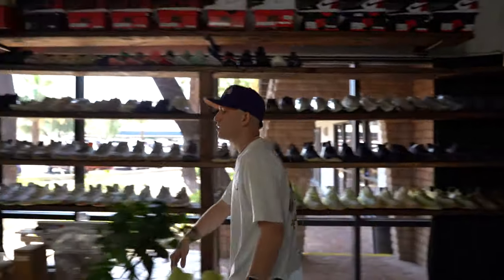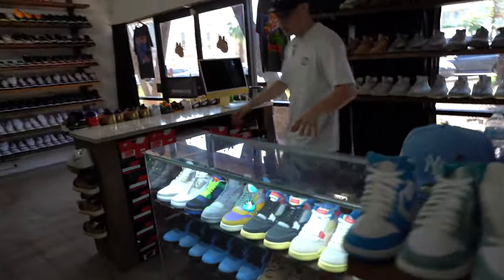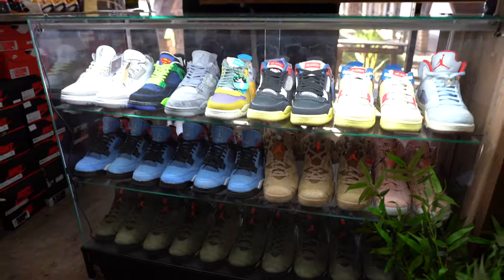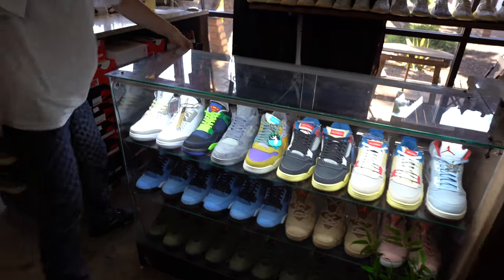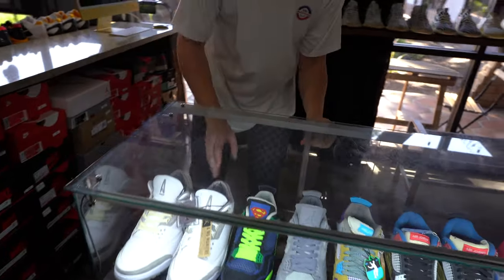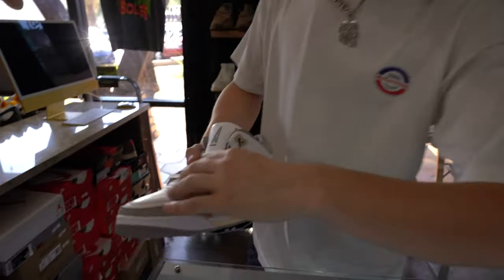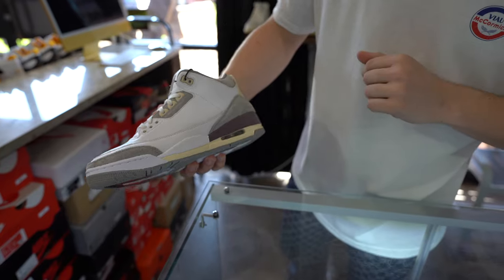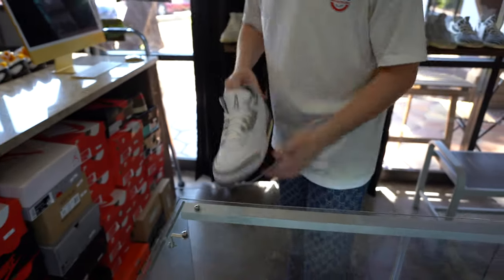And then coming on over to this side, this is kind of like a miscellaneous hype case from basically the 3s to 6s, honestly. There's a lot more collab stuff. This is one of my favorite shoes of the year, and a lot of people's shoes of the year. The Almaniers, we like these. Everybody in the store here likes these a lot for sure. This is definitely a super quick mover for us.